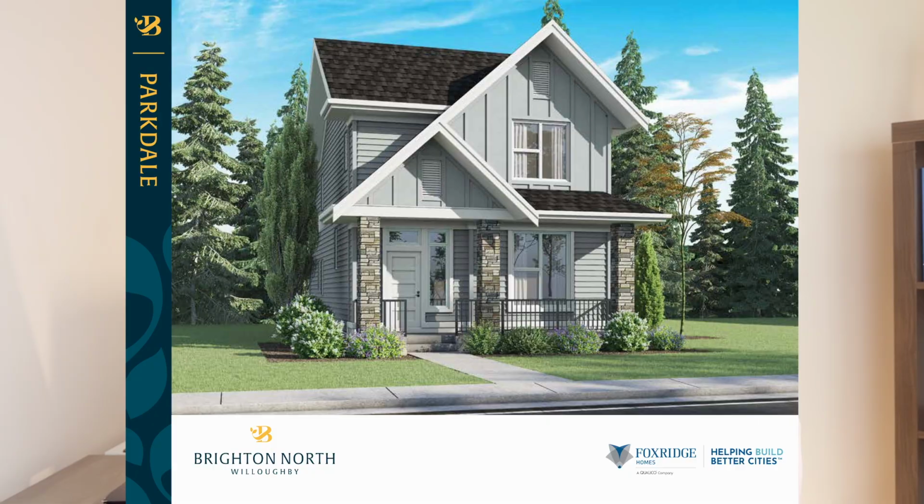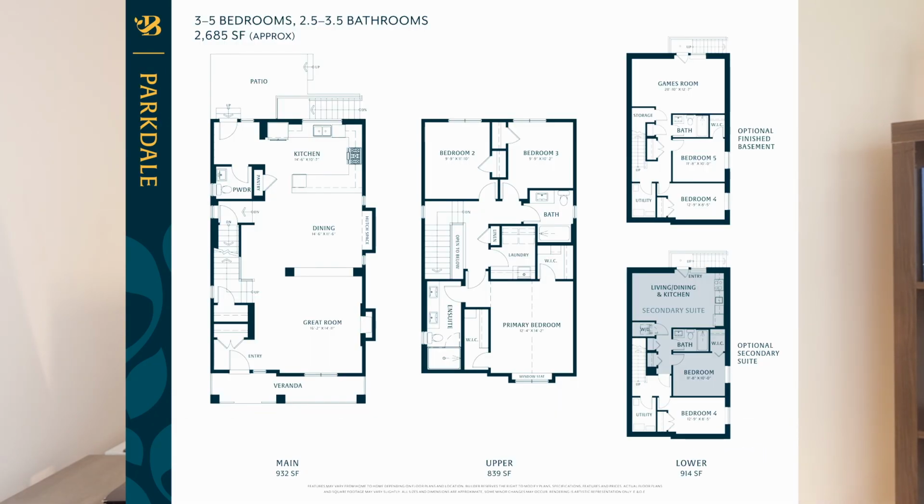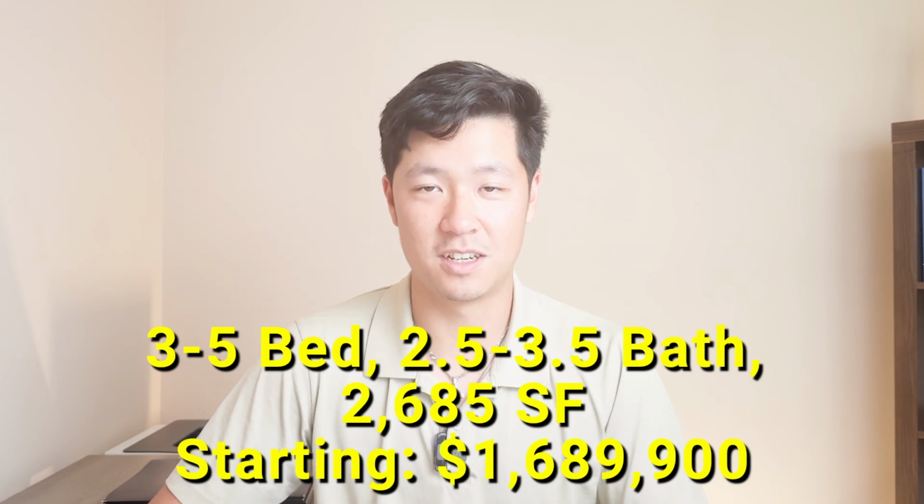That one is their smaller unit. Like we said, that one is their 3 to 5 bedroom, which has a potential basement suite of 2 bedrooms. That one has a starting price of $1,689,900. I'm gonna give you a comparison in just a second and share with you why this price point is so attractive to a lot of people.